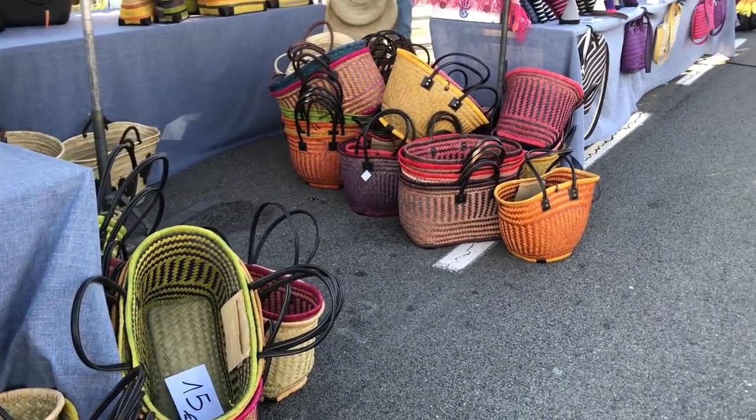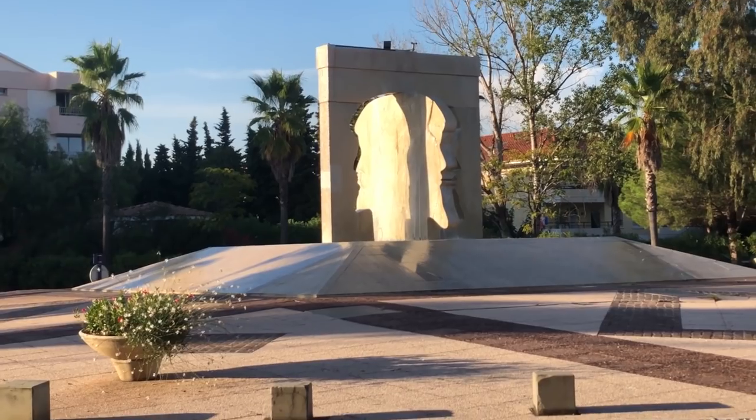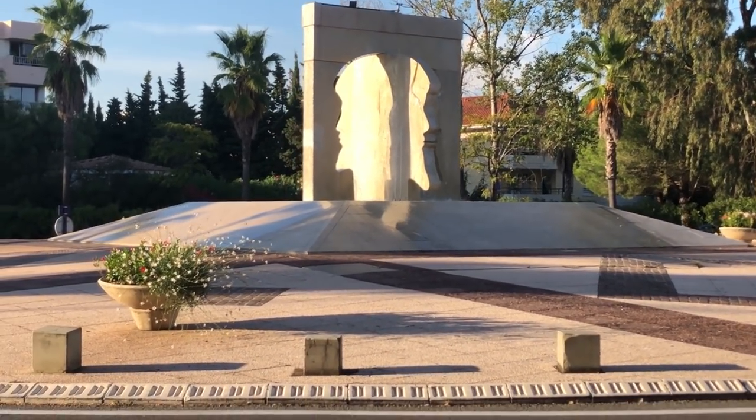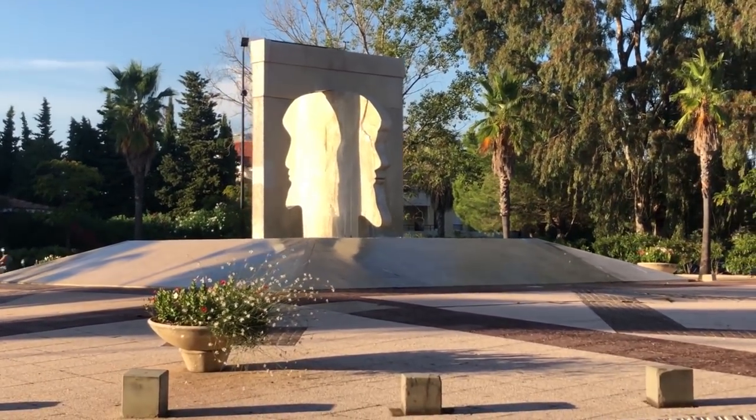Just love all these baskets that they sell here in France. They're so pretty. They literally sell everything here at the market. I've seen bags, bathing suits, shoes, olive oil, olives, herbs, everything you can imagine they have for sale here. This is a really nice statue here in the middle of a roundabout. It's a statue of heads with beautiful water coming out on the sides of it. Look what we just found. So we're on our way back towards the hotel, and just check out, this whole area is so pretty.